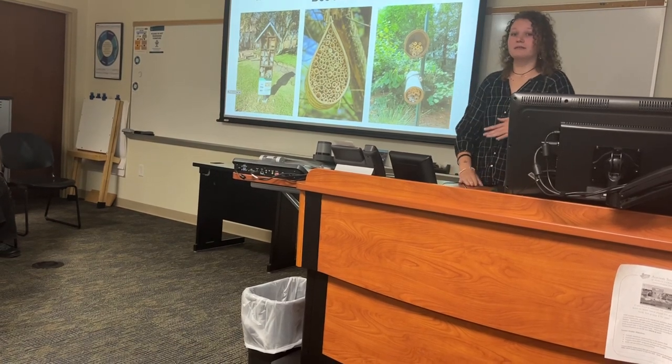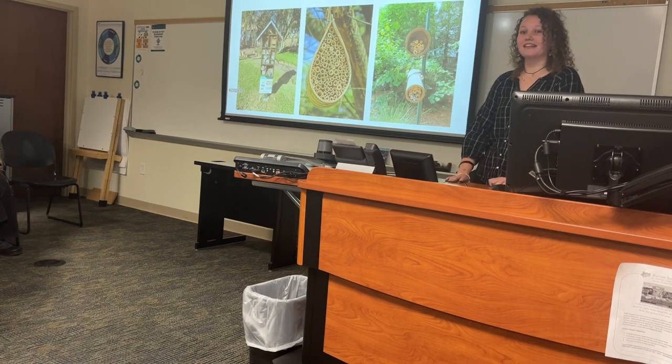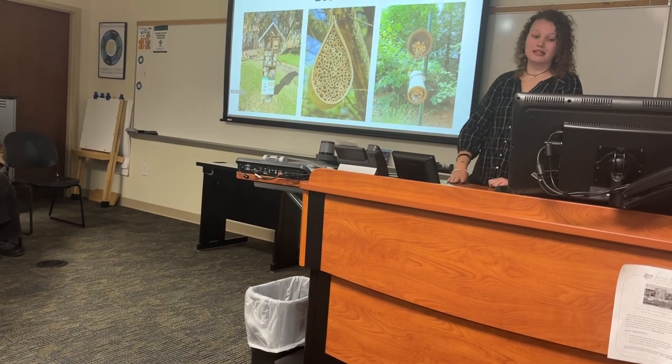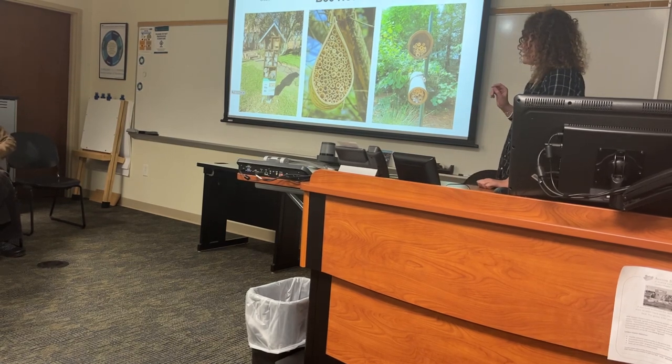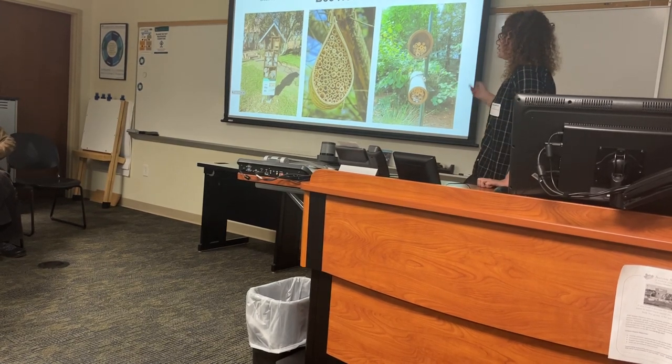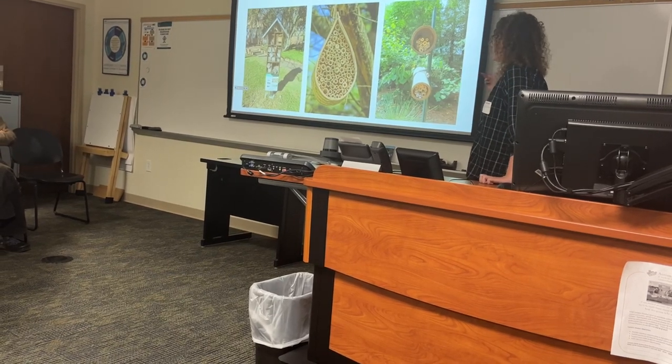The bee hotel on the UNC Asheville campus is quite large. It's really, really big. But bee hotels can also be much smaller. They can be much more inconspicuous, and they can contain only one type of material. These are bee hotels that are found on and around NC State campus.